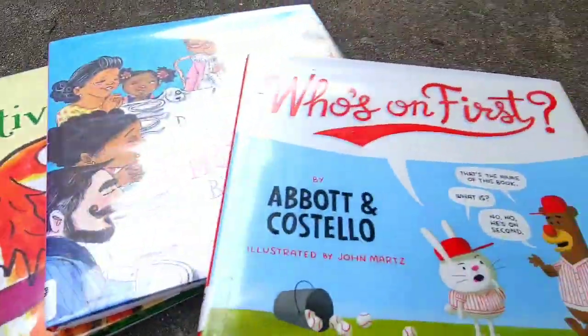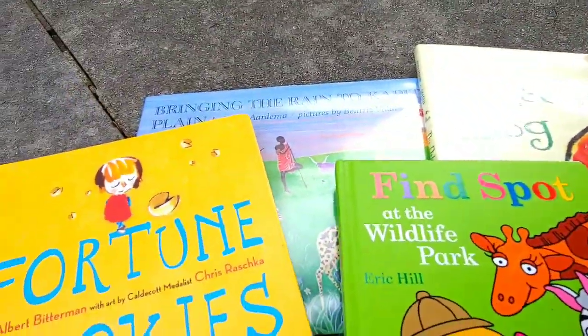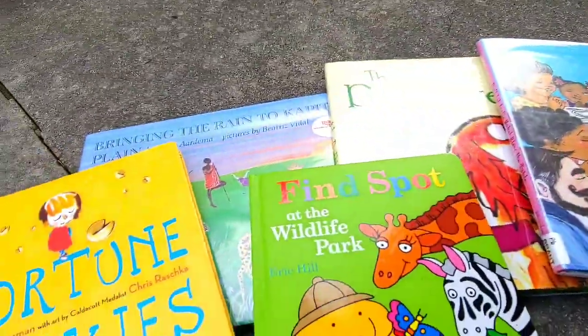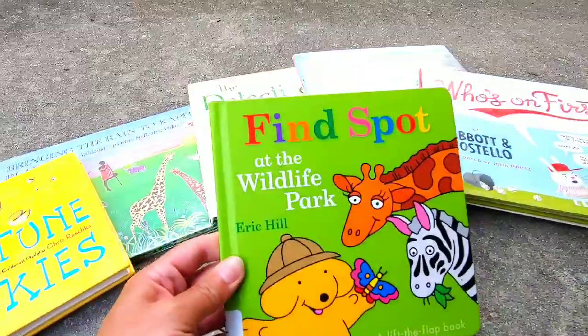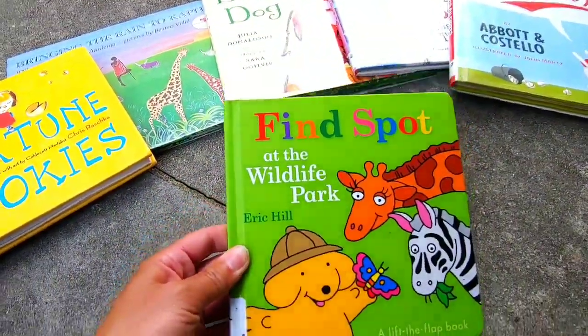...is reading at the library. We're reading outside today, but I picked out all these great books for us to read. Which one should we read first? How about this one? Find Spot at the Wildlife Park by Eric Hill.